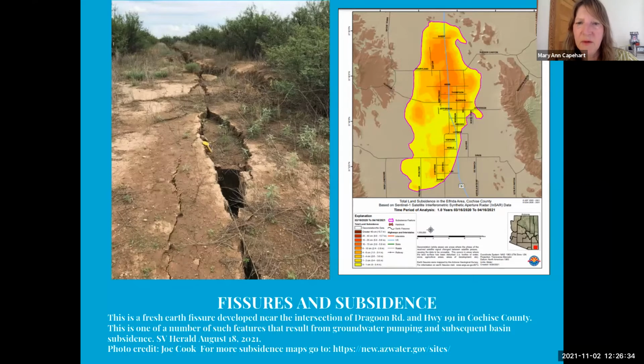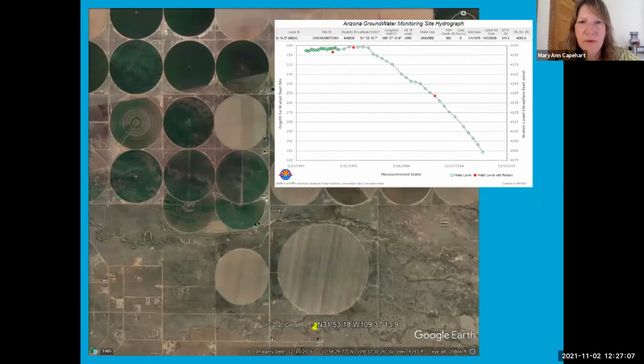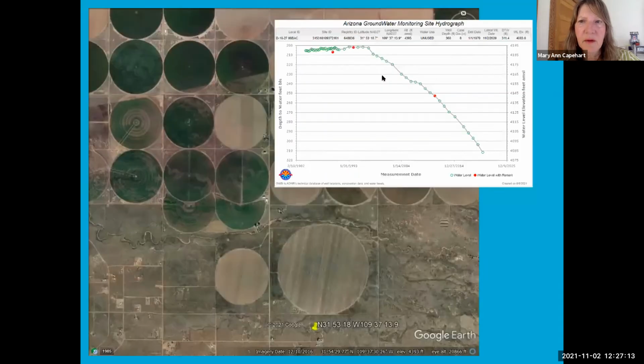And you can see the map there on the right, different degrees of that subsidence in that area. So yeah, the light yellow is 1 centimeter, but it gets quite a bit more severe in the darker colors. So this is to demonstrate what's causing some of this subsidence and fissures.